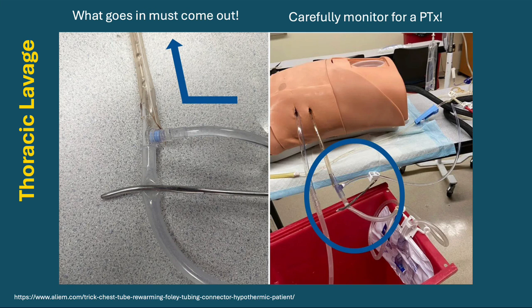Also attempt to do a thoracic lavage. This heats the patient up at about 3 to 6 degrees Celsius per hour. How to do this? You put 2 chest tubes, one anterior, one lateral. Alternatively, you can put 2 chest tubes in the lateral chest, one directed more anteriorly and one more posterior. It's most effective to perform this on both sides, so with 4 chest tubes in total. Then you infuse warmed crystalloid fluids into the anterior chest tube. You drain fluid from the chest by attaching the posterior tube to suction.